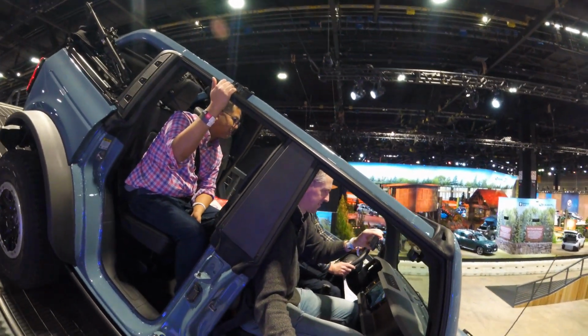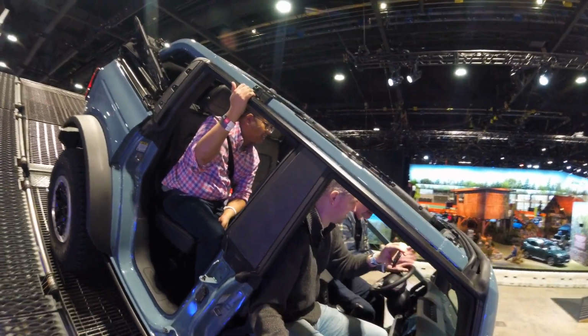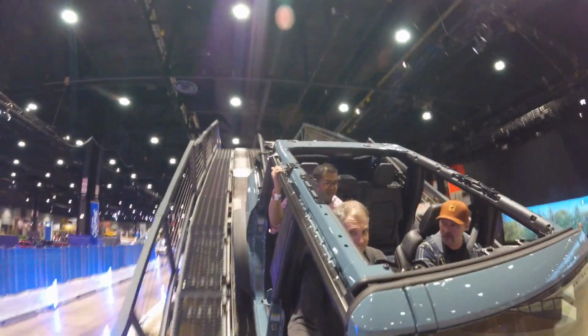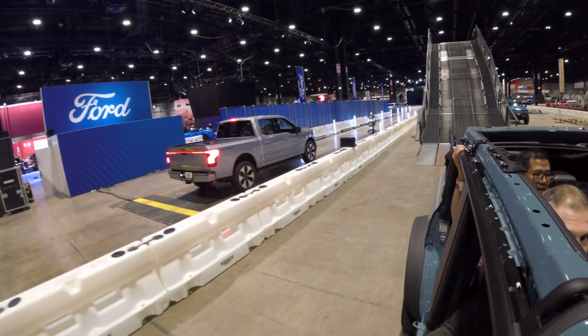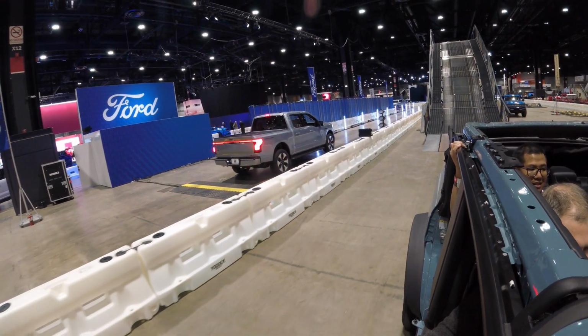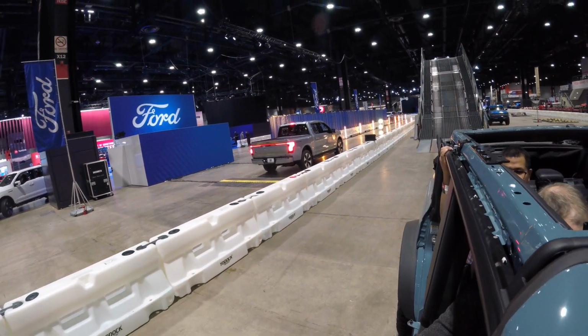So, applause there for showmanship. Thanks, Ford. They actually pre-wired communications to the vehicle. So when you add a light or... what you see there over my right shoulder is a preview of what's next.